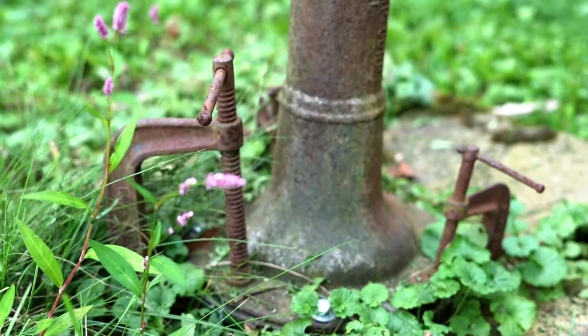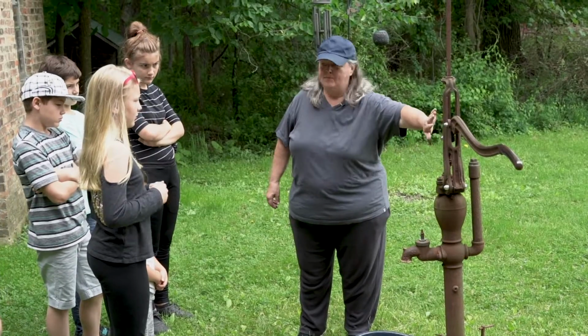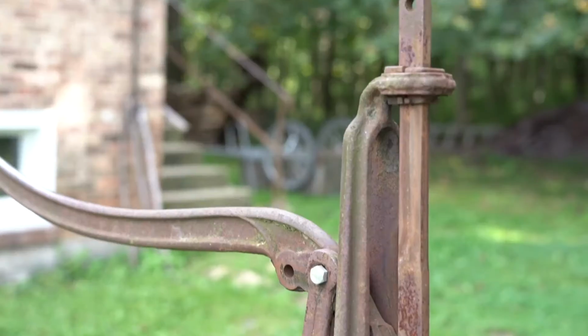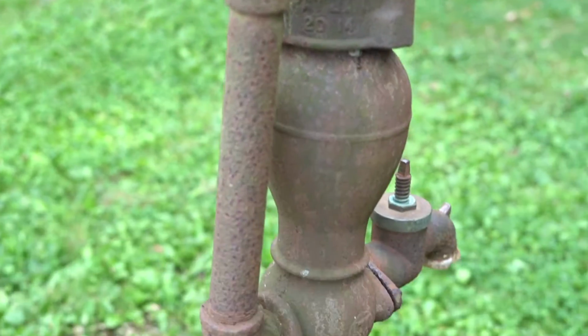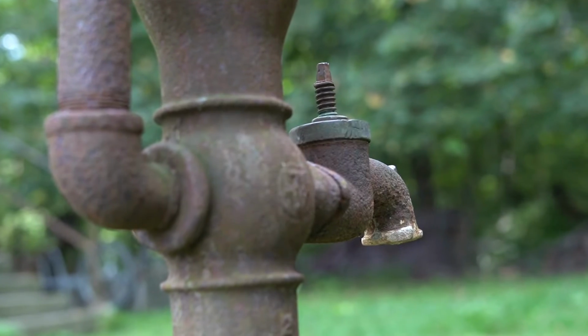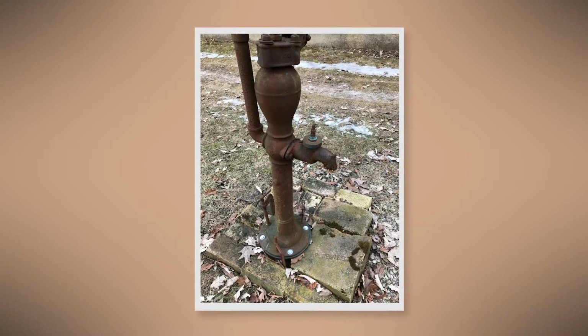This is the only source of water for the farm, the pump. This is the old original pump top part of it. There have been 3 wells dug here. They're not down in the deep aquifer. They're in something more shallow called a sand lens. And it provides lovely non-eggy water that's quite cold.